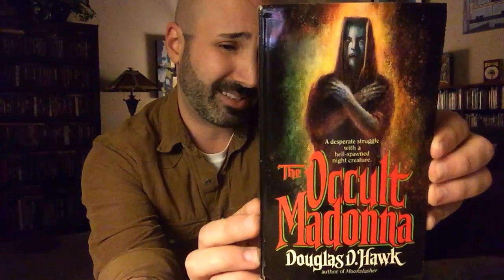First one we're taking a look at is The Occult Madonna by Douglas D. Hawke. This book was published by Guild Press. I swear I have never heard of that imprint. Came out in 1988, but really striking cover art there.